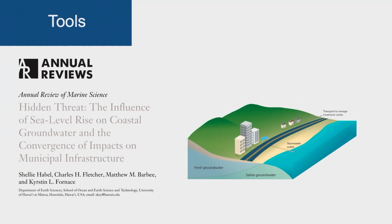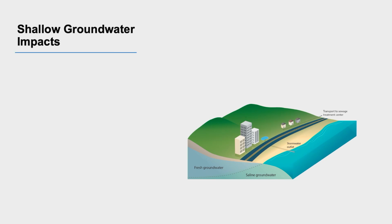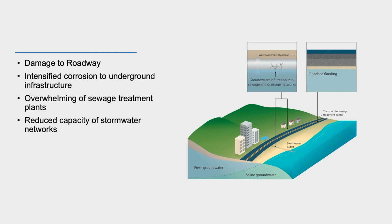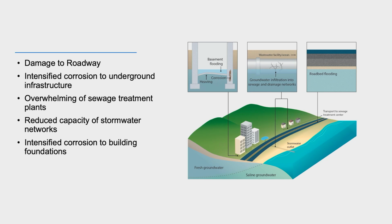In terms of tools that we're developing, at the beginning of this year, we put out a review paper that looked through the various impacts that coastal communities are already seeing due to shallow and emergent groundwater, as well as the various management strategies that are being taken in those places. And the things that we mainly looked at were damages to roadway, damages to our underground piping network, and corrosion of our buildings and their foundations.